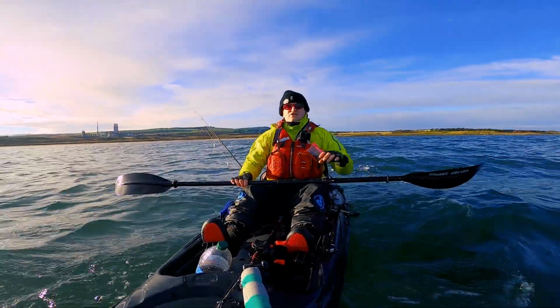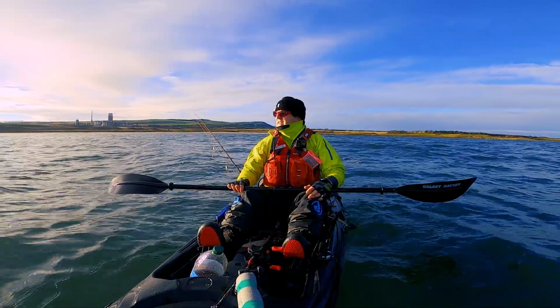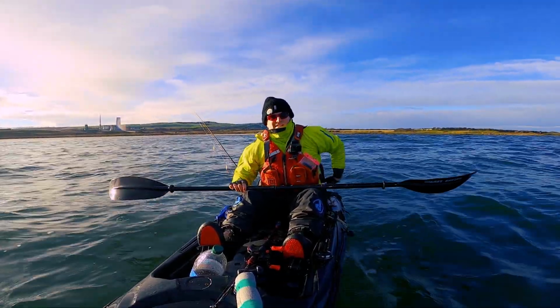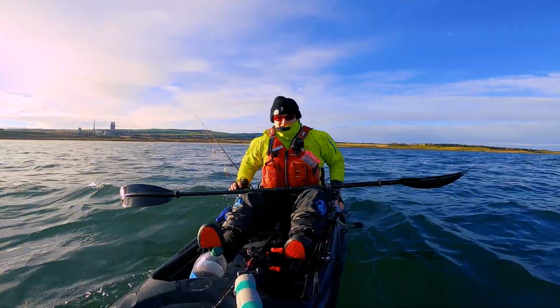This kayak has drain plugs because it's sit on top. You want drain plugs, otherwise you're going to fill up with water. And the one under my right bum cheek isn't covered by my seat. Normally I have it sort of covered by my seat, and well, today it isn't.